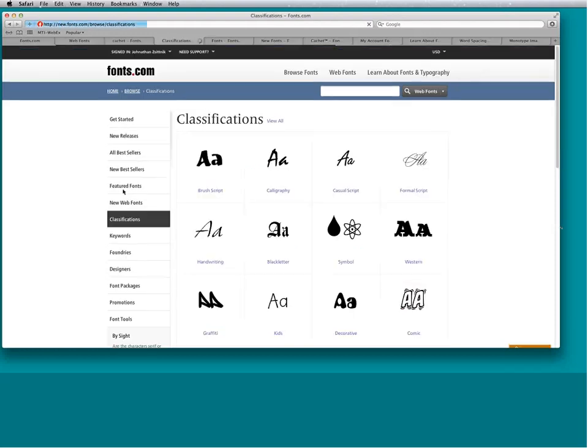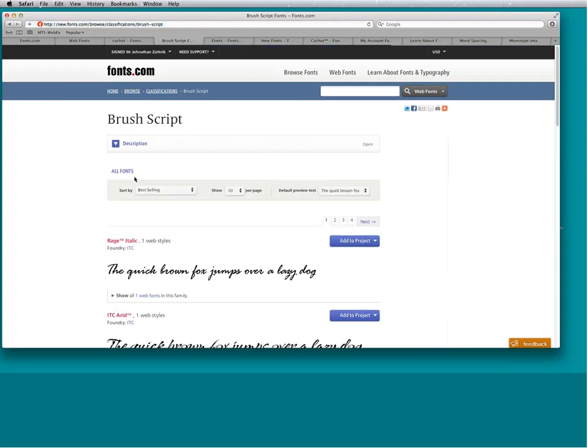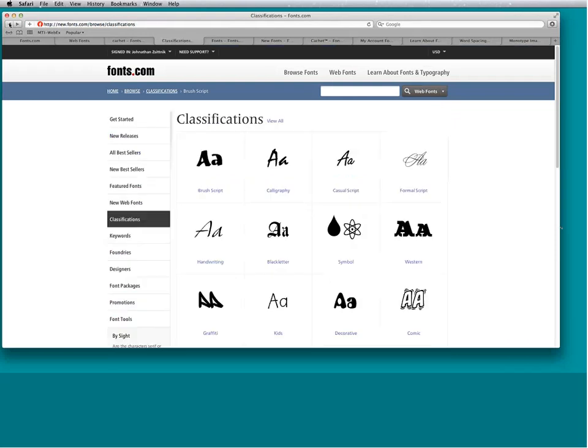So this will take us to the classifications landing page, where you can see a few more classifications. And let's say you did want to explore the brush scripts on the site, then you can go to that and take a look at that. And you can see all the brush scripts that are available on Fonts.com, which is kind of nice. All right, so just going back here.